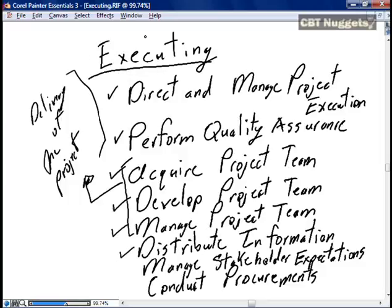Another key aspect to executing is distribute information, or simply summed up, communicate. And as I like to say, communicate, communicate, communicate. And if you're not totally sure that your message has been understood by all of the stakeholders, communicate at least 1 more time. One of the most important things we're going to do as a project manager, especially in the executing stage, is communicate. Distribute the information about our project to anyone and everyone that's interested in the project. Distribute information to each and every stakeholder.